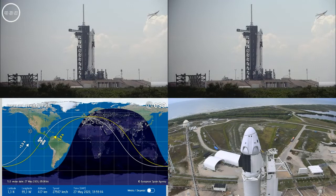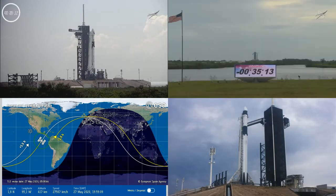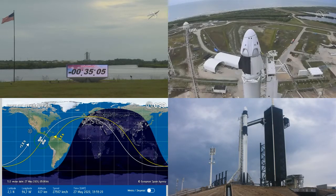Absolutely. And we're just now about 20 seconds from when we expect propellant loading to start. Again, that's fueling of the rocket. All right, we're getting close. We should hear that call out any second now on the nets. So let's listen in.